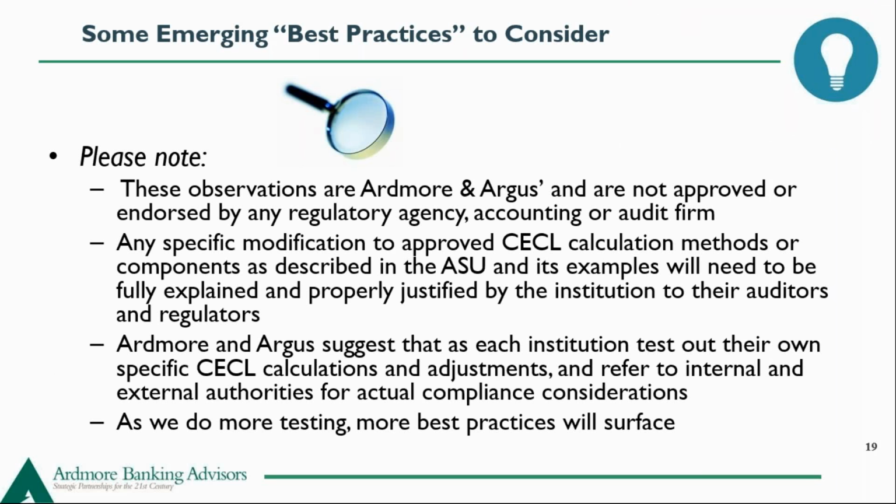And if you are going to make adjustments like shorter or longer periods or averages or anything else, it's properly justified and you can explain it to the regulators. Relying on vendors to support you in that is probably not going to work very well because it is the bank's risk. So we think what you should do is test these things out, figure out what works best for the institution, and test with your internal, external auditors and other authorities before coming up with your final methodology. As we do more testing, we know more best practices will surface, and I'll be happy to share them with the industry as we are now.